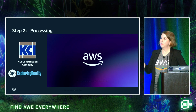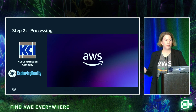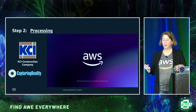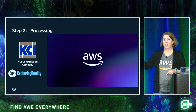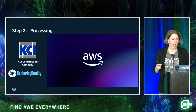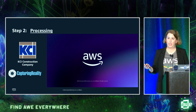Now that's cool, but the extra added benefit here is now they can process multiple site models at a time, all on the cloud. Again, freeing up that graphics processing workstation for other important work. And they can do that all for, in this example, under $10 of compute spend. So we were able to improve processing speed, and we were able to reduce processing cost for them. So it was a big game changer for them.